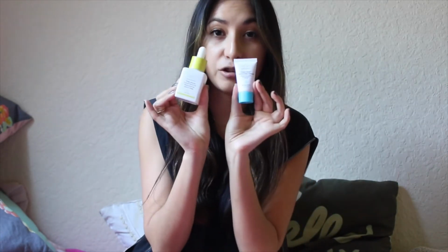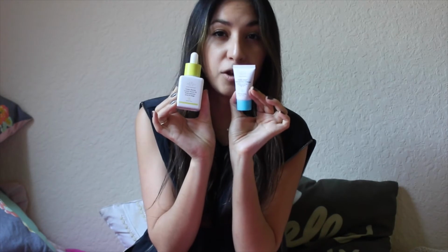So next I'm going to go into sunscreen and serums. They both happen to be by Drunk Elephant. Again, these are my go-tos.